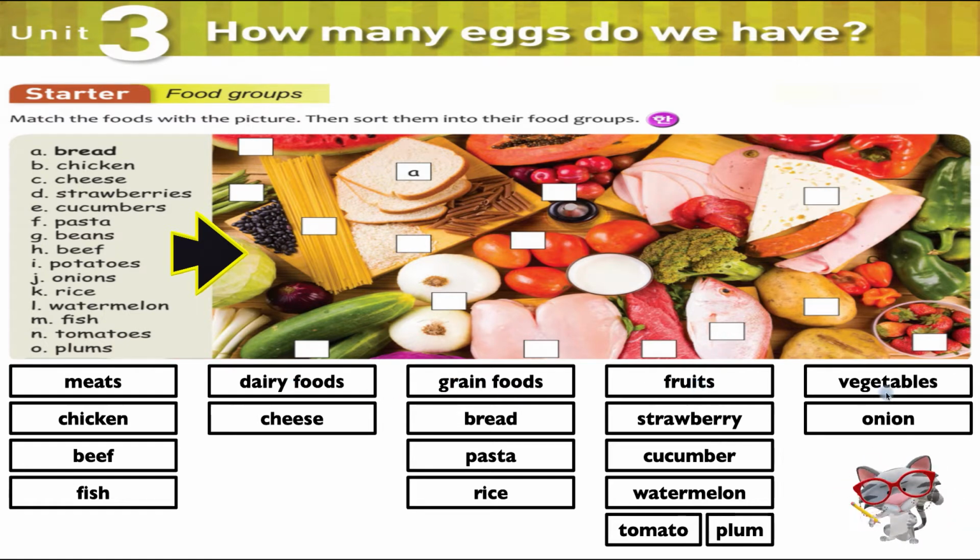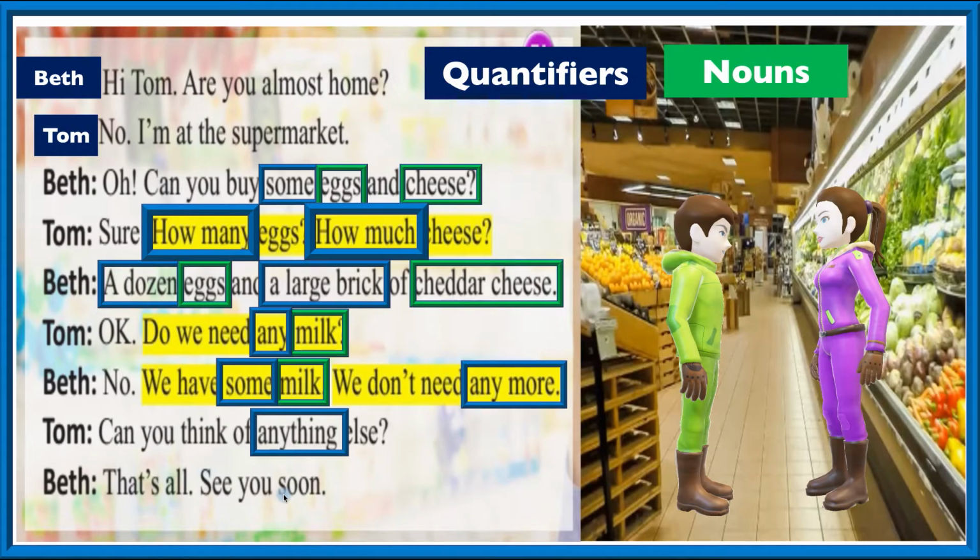Okay, so as we learned in the first part, there are different food groups: meats, dairy foods, grain foods, fruits, and vegetables. And foods are categorized into these groups. And these foods are nouns in the sentence. And when you go shopping and you use phrases like how many, you have to quantify them. And the quantifiers come before the nouns and relate to questions such as how many, how much.